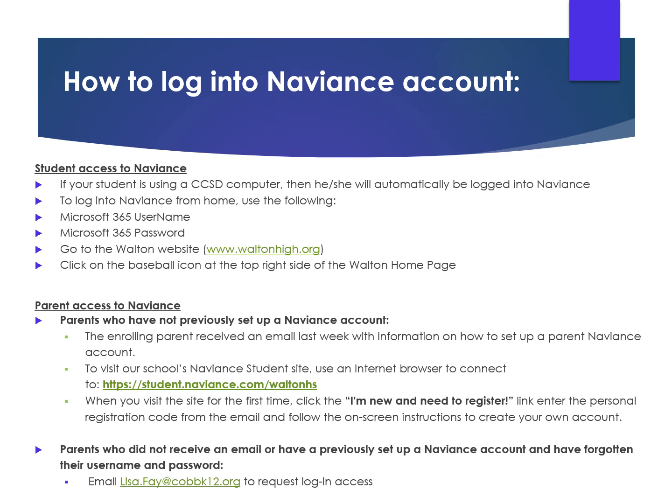Both students and parents have a Naviance account. Students can access their Naviance account by going to the Walton website and clicking the baseball at the top right of the screen. From there, they will enter their Office 365 information and then be automatically logged into their account. For parents, if you had not previously registered for a Naviance account in the past, an email went out last week with a registration code that you can use to create your account. If you have previously registered and do not remember your username and password, please feel free to reach out to me, Lisa Fay, and my email address is listed in the slide.